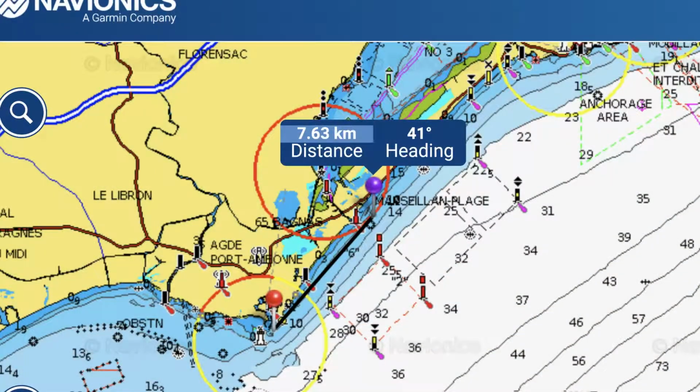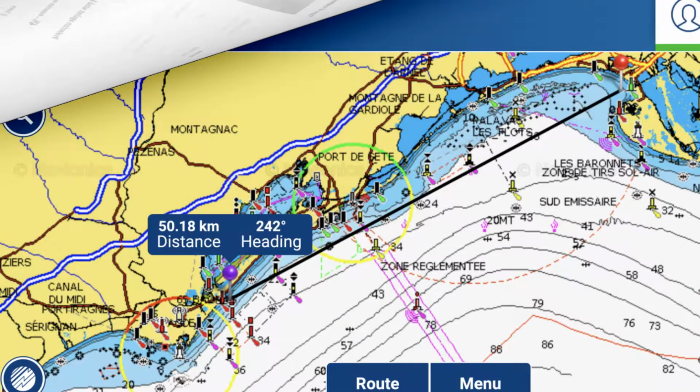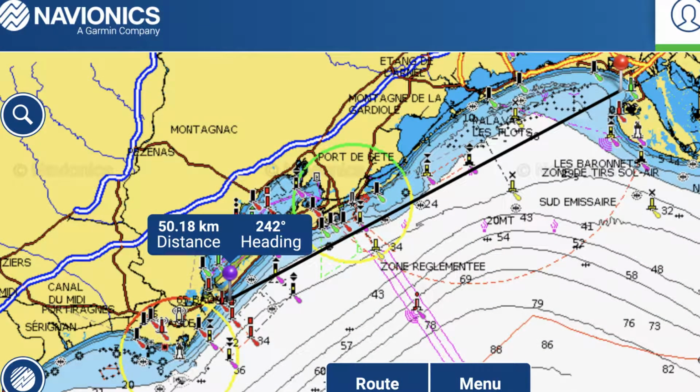The next place we wanted to go to was actually Marseillan plage. And we used a new app for this called Navily, which I have to say is brilliant. We spent the next day there because we'd decided that it was time to go back home.